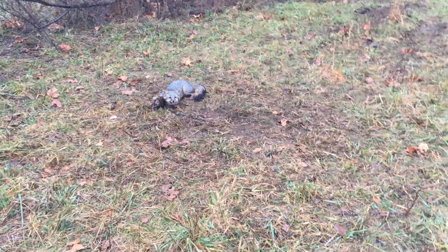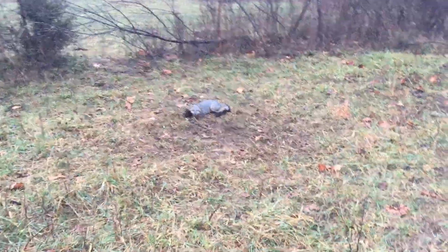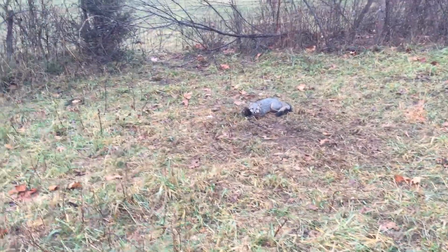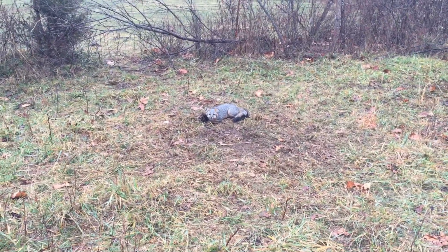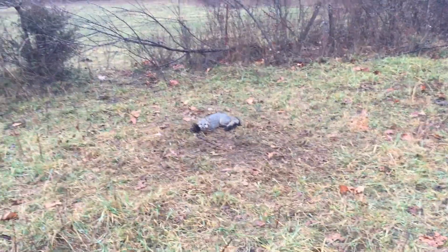We had a coon here yesterday. This is that spot where we had a double, a coon and a coyote, yesterday. The coyote was over there and the coon was right here. And today, a gray fox here. So we'll release this little gray and let him chug along down the road and create some more little foxes.